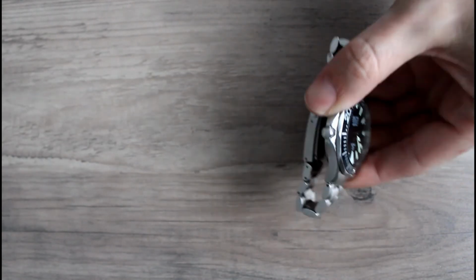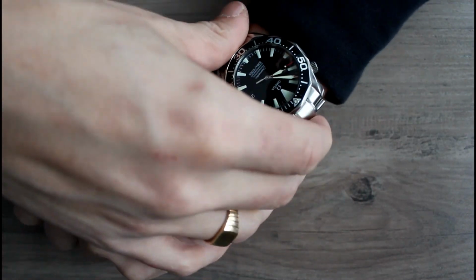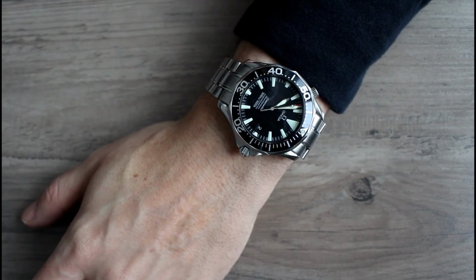The bracelet, while I think it looks great on this watch, needs some sort of micro adjustment or ratcheting clasp. Unfortunately, there is no way for me to properly size this watch for my wrist. It's either too large or too small.